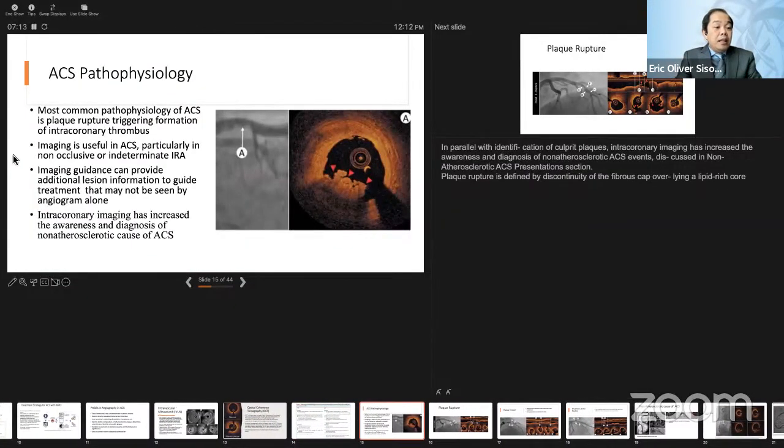So in ACS, the most common pathophysiology is plaque rupture, triggering the formation of intracoronary thrombus. And this is very well visualized by intravascular imaging. So imaging is useful in ACS, particularly when the infarct-related lesion may be non-occlusive or indeterminate. As seen in this picture, you have some haziness in your coronary angiogram, but using intravascular ultrasound, you're really able to see that there really is a thrombus that is occluding the lumen of the vessel.